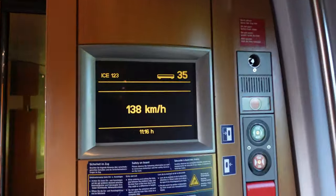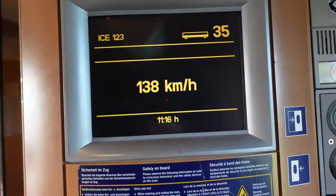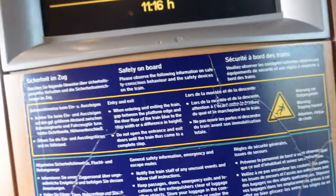Oh yeah, and this sign showed how fast we are going, which is fast, but it's not that fast compared to other high-speed lines, but that's because the train shares a track with local trains that have a top speed of about 140 kilometers an hour. Time to check out the onboard bar.